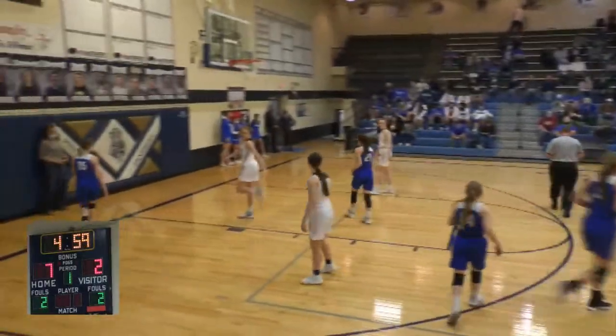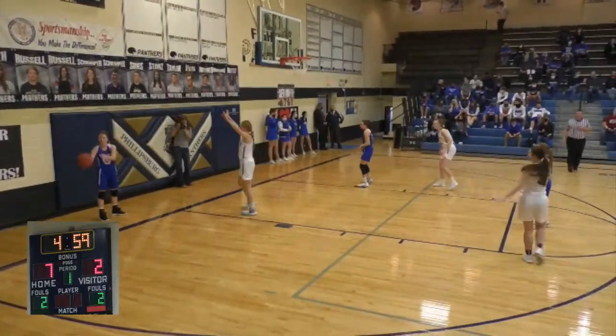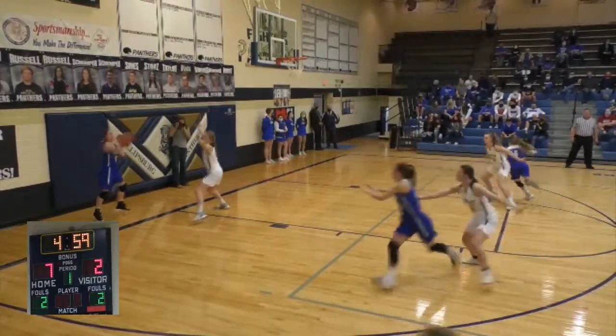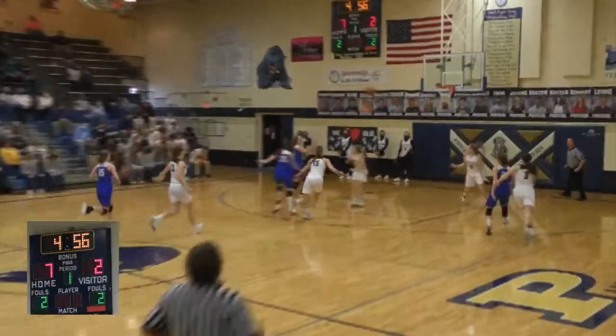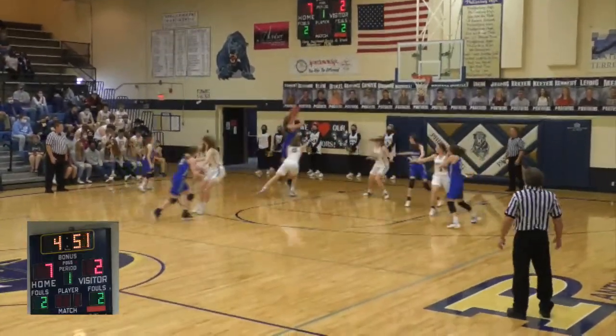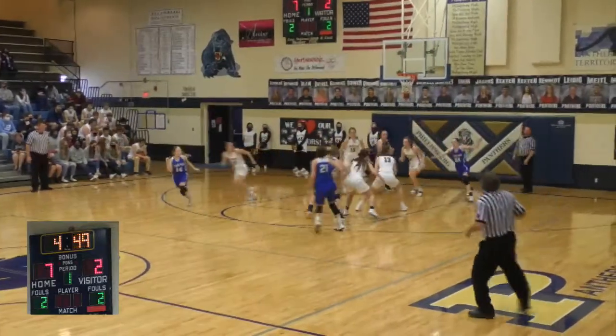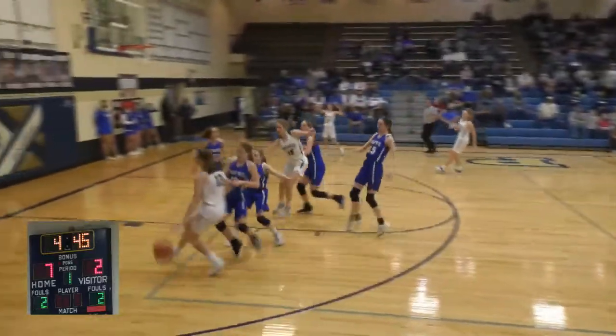We're back with just under 5 minutes left to go in your first quarter. Phillipsburg Panthers lead Stockton Tigers 7-2. Ball thrown in by the Tigers down the court. Pass underneath the basket. Shot up, no good. Rebound by the Phillipsburg Lady Panthers. They travel down the court.